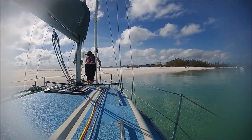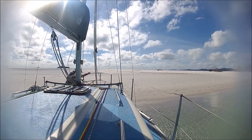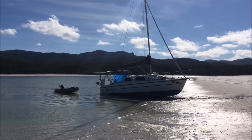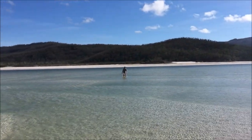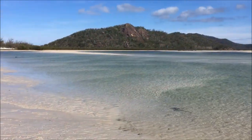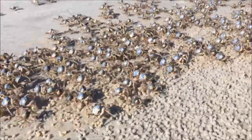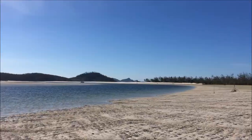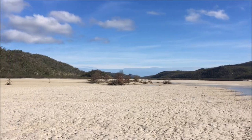The northern end of Whitehaven Beach creates a sand spit in the entrance of Hill Inlet, providing excellent shelter and a place to nose the boat into the sand. As the tide recedes, vast sandbanks expose, which make for interesting walks and exploring.